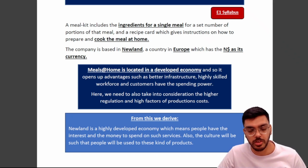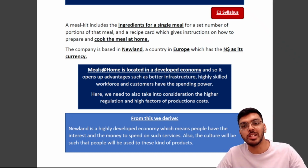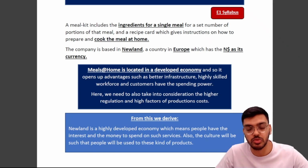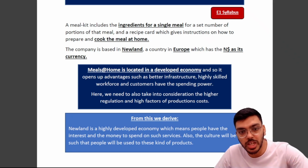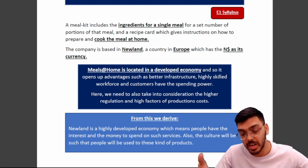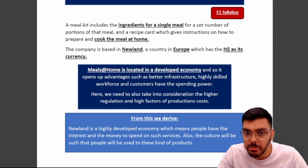So what are they trying to tell me over here? So this country that we are situated in is part of Europe. And Europe as a whole is considered a developed economy. So Meals at Home is located in a developed economy, and so is going to have access to all the benefits of a developed economy, which can be better infrastructure, skilled workforce, people having the spending power, government support. So here we also need to take into consideration the higher regulation and high factors of production. So it's a developed nation, it has advantages. It's a developed nation, it has some cons as well, which could be regulations, which could be high prices for everything, high food security standards. Let's keep that in mind.